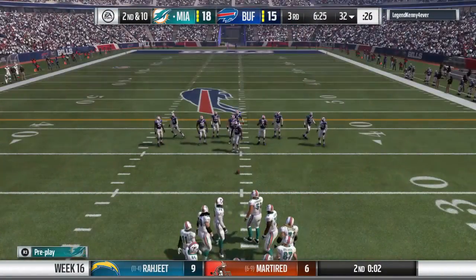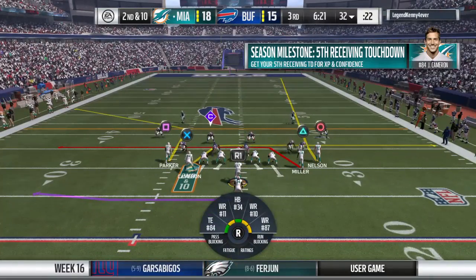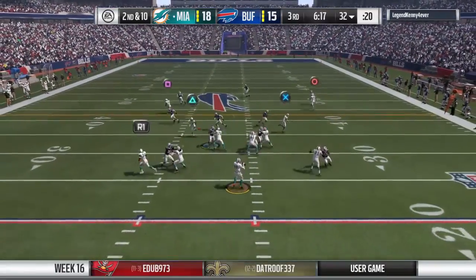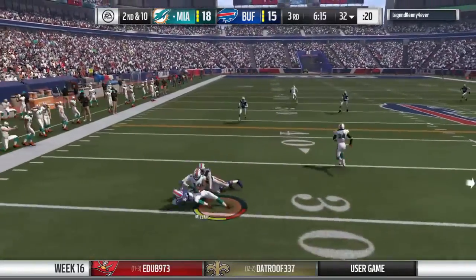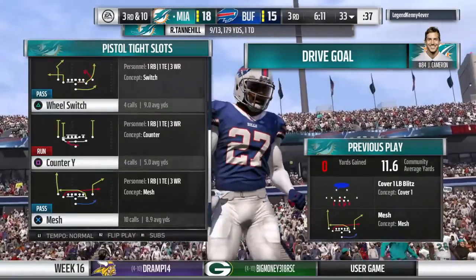So 2nd and 10 here. A shotgun snap for Tannehill. Completion left side to Miller. No gain on the play, and it'll bring up a third down.